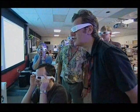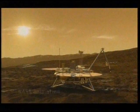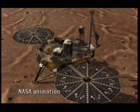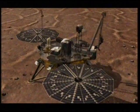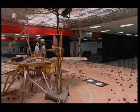Oh, that's a steep back wall, isn't it? Oh yeah. And that really did dig in at the front there. Stereo images like this one help the science team monitor the progress of the arm as it digs into the Martian dirt. There is also a camera on the arm itself. This image shows Martian soil successfully collected back on Sol 15. The instruments on board include everything from a chemistry lab to a weather station.